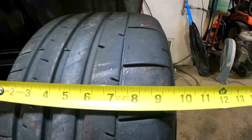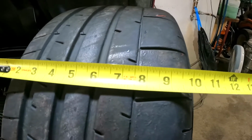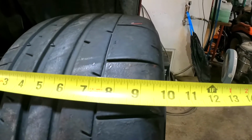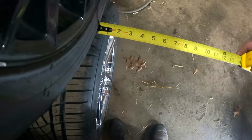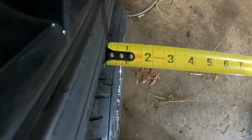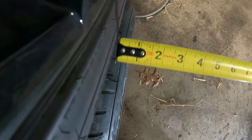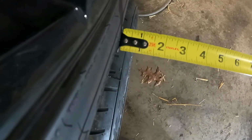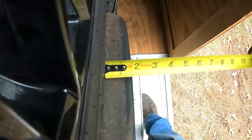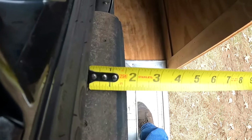So with these being 255s, the width comes out to approximately 10 inches. A 295 tire would be approximately 11 and a half, a little shy of 11 and a half. Now the wheels on the bottom are 265 and the wheel I have sitting on top is a 255. You can see that there's not a lot of difference, especially between the tread width, but you're looking at 10 millimeters, which is roughly 400 thousandths. And this is the difference between a 255 and a 295 tire.